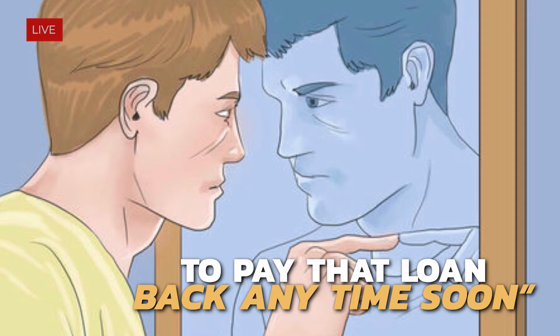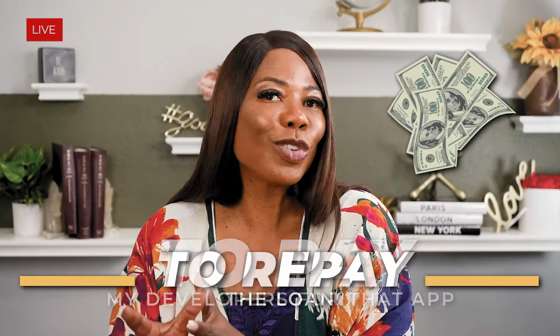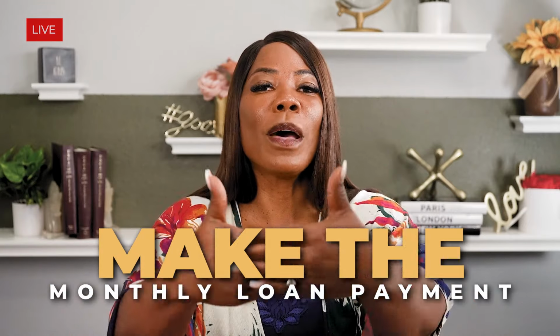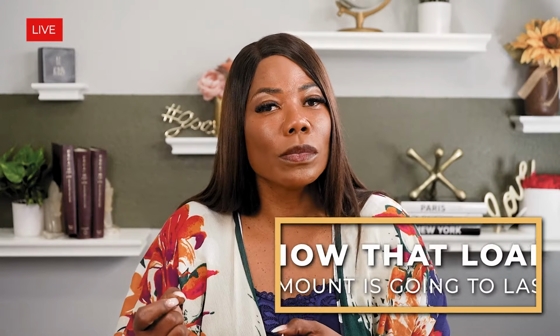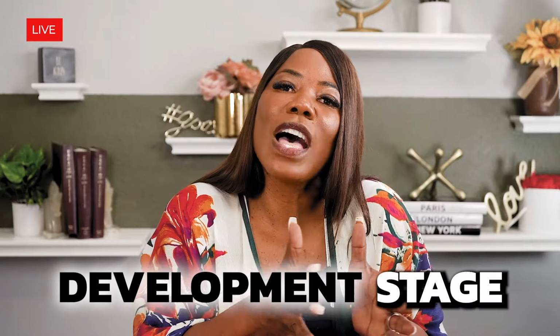back anytime soon. That means that as I'm using money from that loan to pay my developers for that app, I also got to be using money from that loan to repay the loan. So you're using the loan from two sides. You're using the loan from side one to pay your expenses, and from side two to actually make the monthly loan payment. So you got to be looking at how long that loan amount is going to last you before you get into revenues. So that's when you're in the development stage, right? You're not yet in revenues.